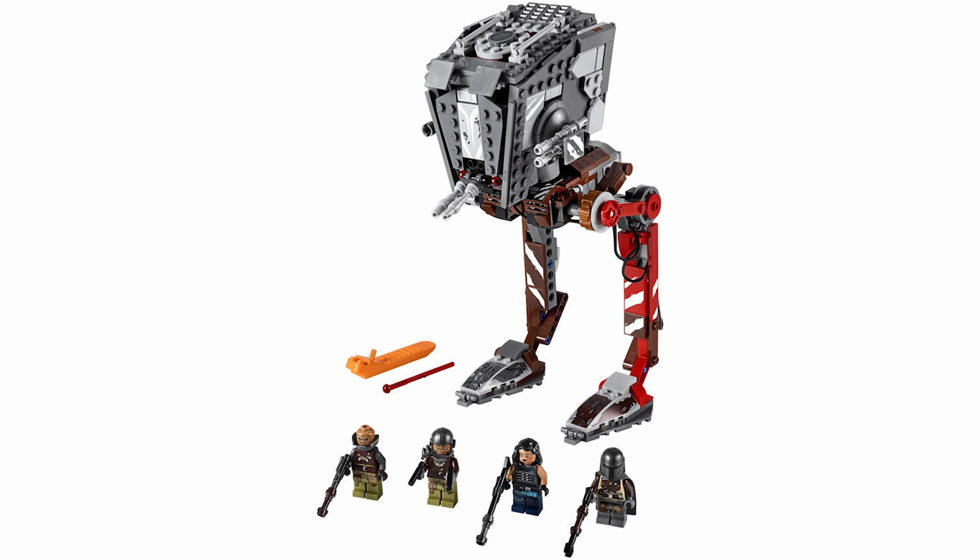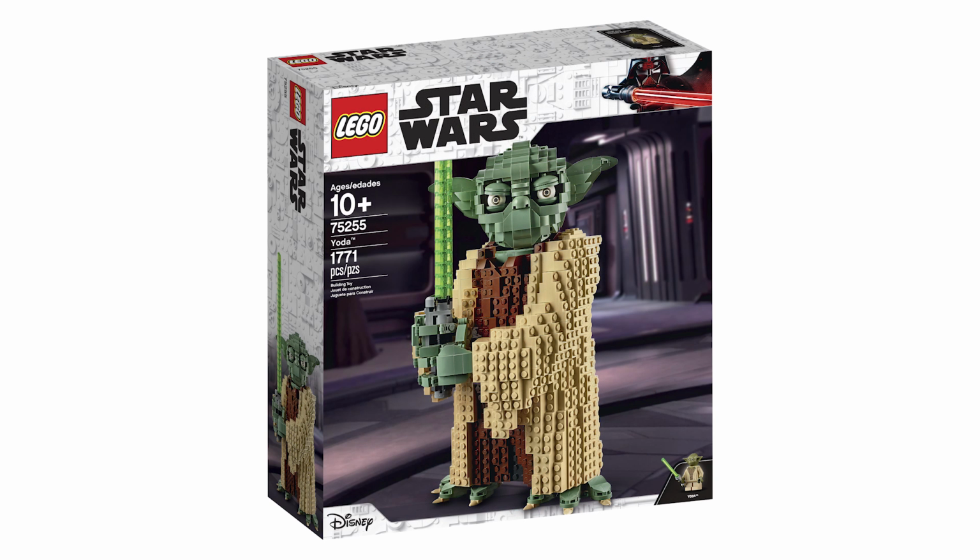But moving on, we have set number 75255 Yoda. It has 1,771 pieces and will retail for $99.99 USD and $139.99 Canadian. It comes with one minifigure, and it's just Yoda. But this is interesting. I think that the picture here that I'm showing on screen doesn't look that bad. At least on the box art, the eyes and everything just look really creepy. But it's kind of interesting.